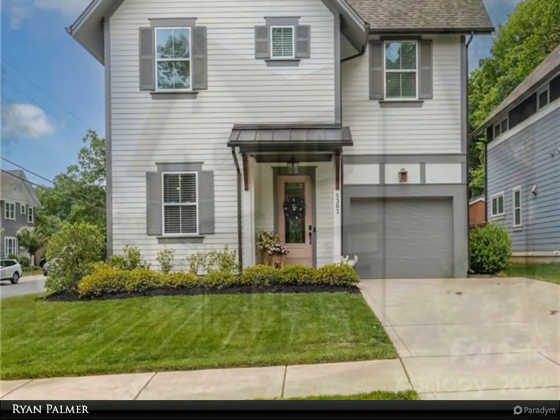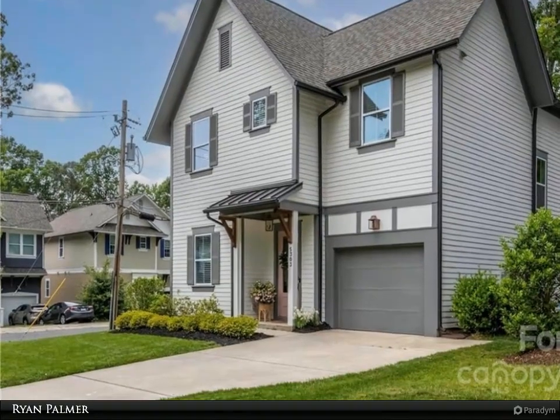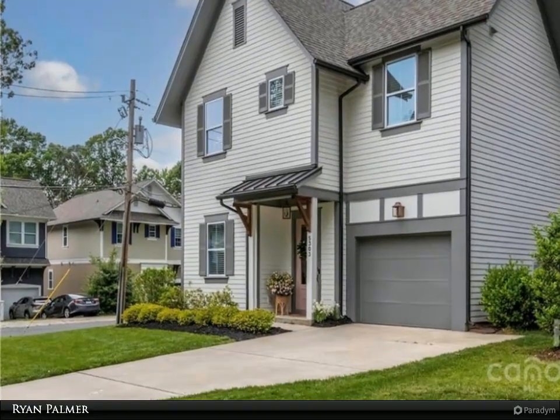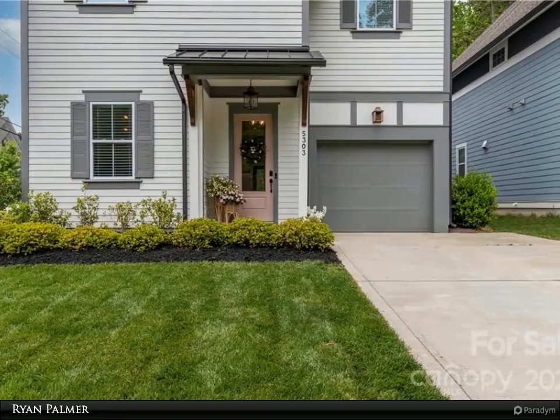Immaculately maintained home with loads of upgrades in popular Oakhurst neighborhood. The main floor features an open concept floor plan with tin ceilings, crown molding, marble gas fireplace, and hardwoods throughout.